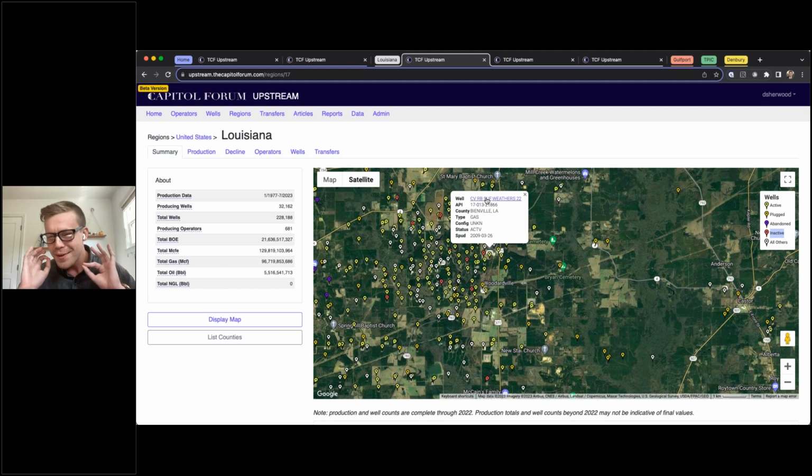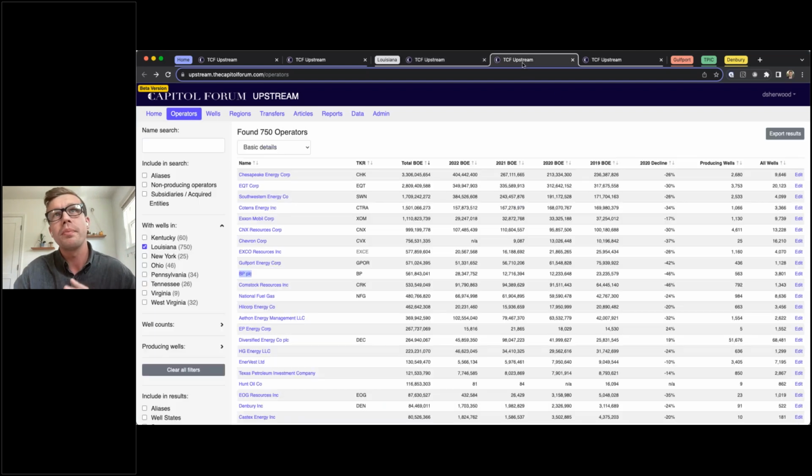The magic component of Upstream here, though, isn't just this. We've all seen this before, right? Let me show you what makes this work. One of the operators that we've done the most work on in Louisiana so far in mapping their legacy operations is BP.